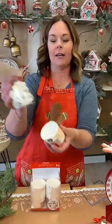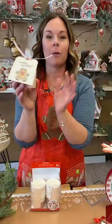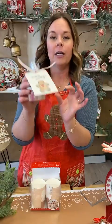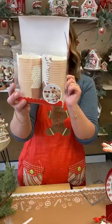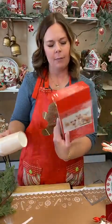I just took and put some pretzels in it, but really, you could put whatever little treats you want in here. You can make a muffin and put it in here, or a cupcake, or whatever you want to do. But I just thought how cute these are. So this is a darling set of gingerbread cups. And look how fun these are. You get how many in here?